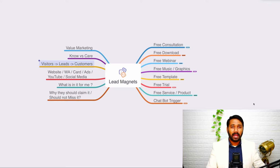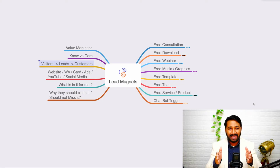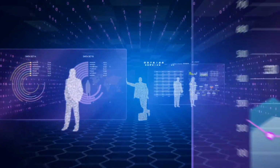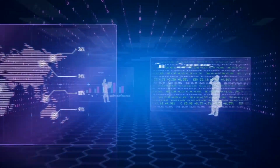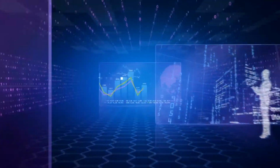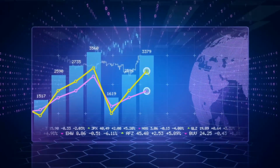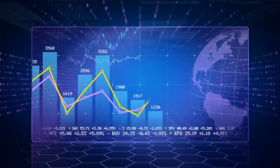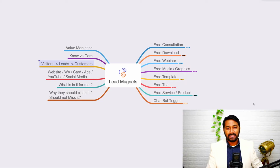And lead magnets will help the visitors to your website, Facebook or social media become leads, and leads become customers. So how do you convert visitors on your website into leads? How do you convert your Facebook followers into leads? Your Facebook page could have 7,000, 8,000, 10,000 odd people or 25,000 people. Do you even have all that data with you? No. But how do you convert the followers into paying customers? Today people are running so much behind followers, but start running behind leads.